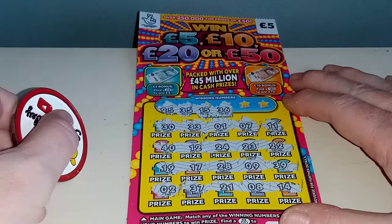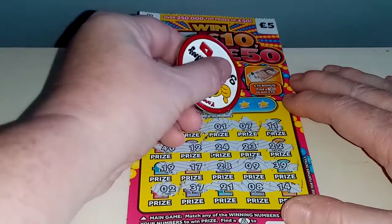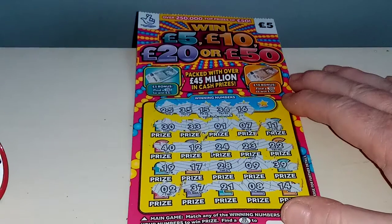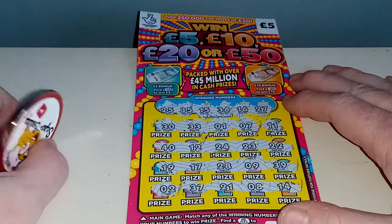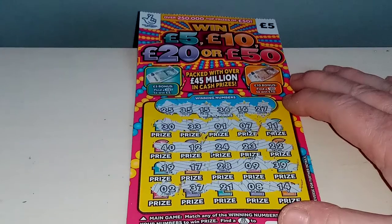Always the one out. Always the one out, isn't it? Yeah. 16, yeah. We've got 17. Yes, here we go. And 27, no. Which is with 28. So, just one out. So, we didn't get a one on the bottom one.